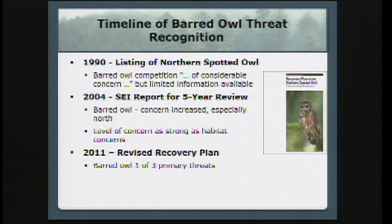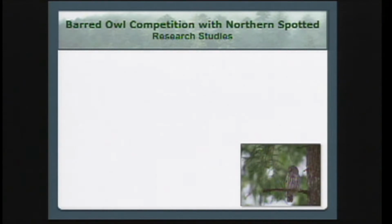So there's been intensive research on barred owls and spotted owl interaction since about the late 1990s, early 2000s, and that has been instrumental in helping us understand how these two species interact in the Pacific Northwest forest. So what I'll do now is a quick rundown of a few of the key studies and what we've learned from them. And I'm going to skip over the meta-analysis since we have discussed those in a little bit of detail.